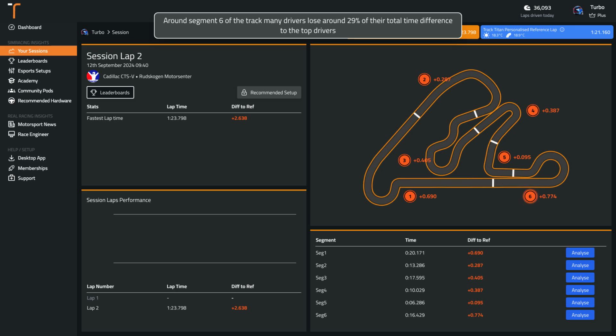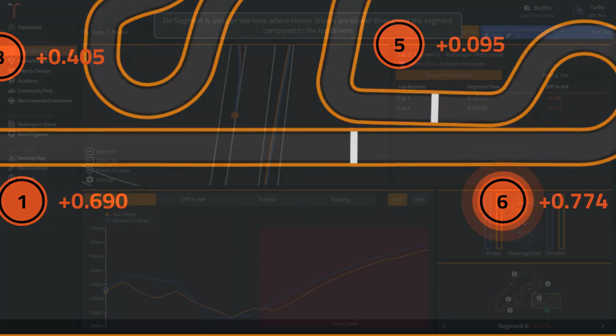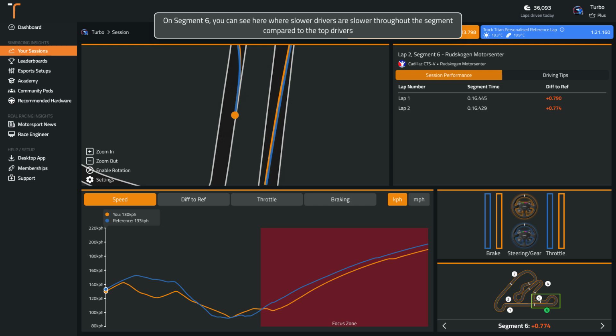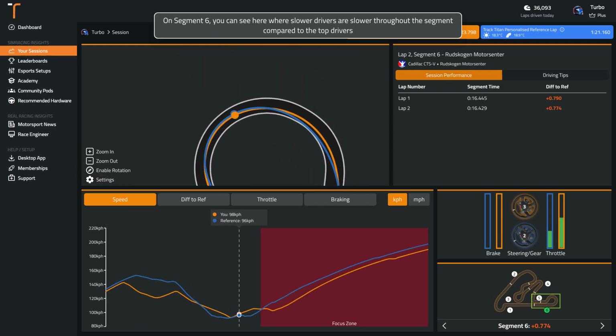Around segment 6 of the track, many drivers lose around 29% of their total time difference to the top drivers. You can see here where slower drivers are slower throughout the segment compared to the top drivers.